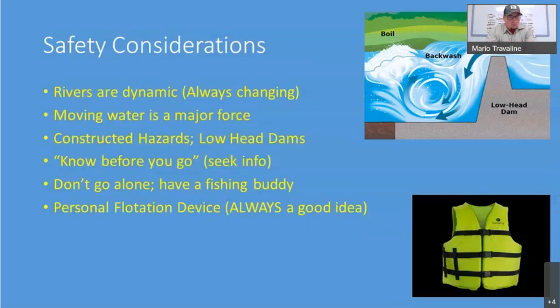And then don't go alone. Always have someone to fish with. That way, usually nowadays people have communication devices. You could call for help if you can't help each other immediately. And that's going to help keep you out of a bad situation. If not, if it comes to it, get you out of a bad situation.